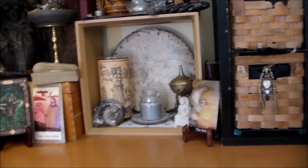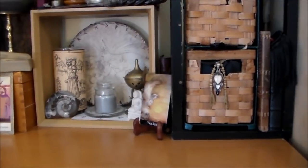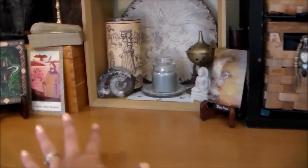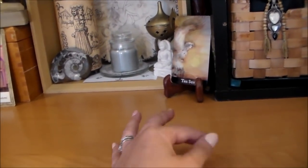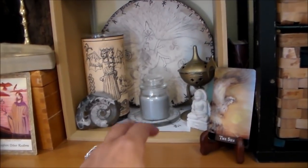Okay, so I have my butt on the meditation cushion right now and I am sitting at my altar. This is what is right in front of me at eye level. It is the perfect height, this table here. And I have this great space up here for doing daily draws or spell work or magic, whatever it may be. That's definitely probably the most used little area of my altar.